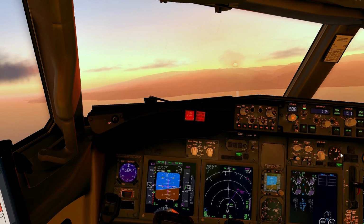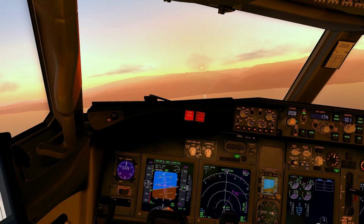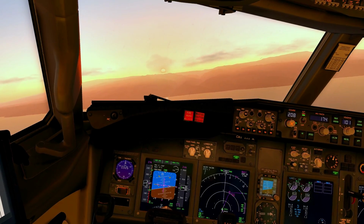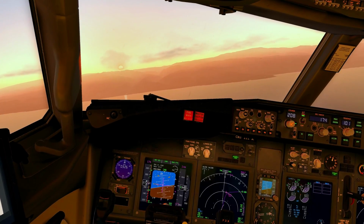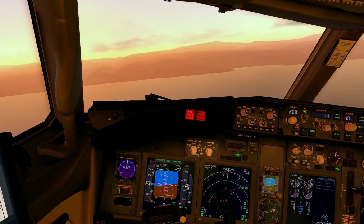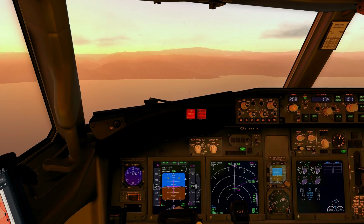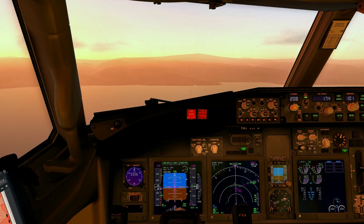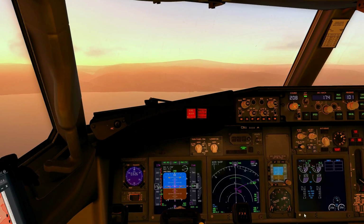So we're going to spin now onto the 101, and then we'll go to the 170. Okay, so we're going to come down for 3,000. Okay, airport's in sight, so we'll go flaps 15, gear out.